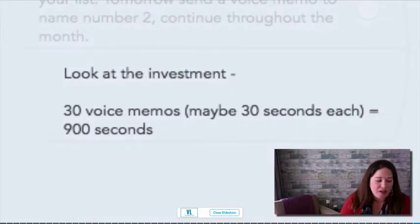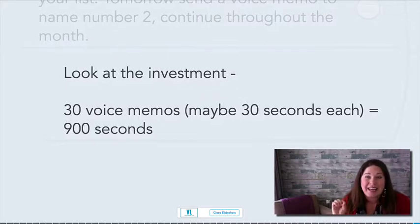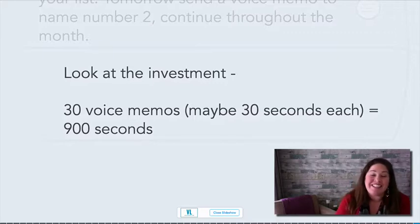Okay. Now, I want you to just look at the investment. 30 voice memos, maybe 30 seconds each, is 900 seconds. 15 minutes. Okay. That's throughout the whole month. Now, you could sit down and do them all at once. You could do one a day. It is 15 minutes. What email sequence can you write or set up in 15 minutes? So just take a chance, take a risk, do something different, have a conversation.